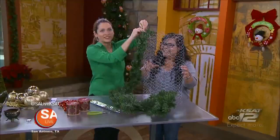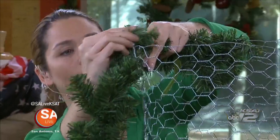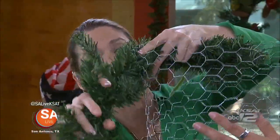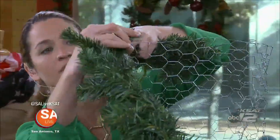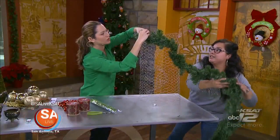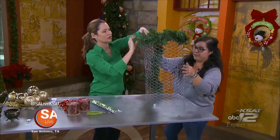You can twist it in there, and you can make it stay. So you keep going all the way around. You want to line it completely, all the way. And you want to step back to make sure that your actual garland covers your entire garden wire. So you want to take a couple steps back.